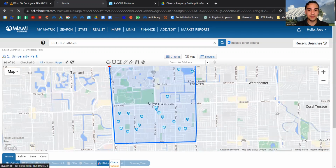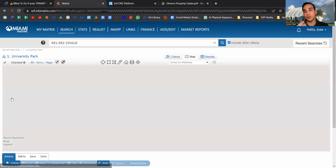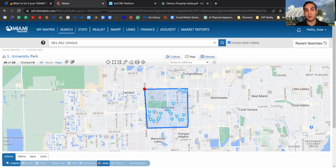So tabular. And here they've been asking $695, and it's been selling for $653, putting the price per square foot at $336, and days on market 63 days. And this is for a 4-bedroom, 3-bath with 2,000 square feet. Yeah, good to know. So we're seeing a good amount of movement there. Most of the movement per area is going to be Westwood Lakes, but let's look at Westchester.